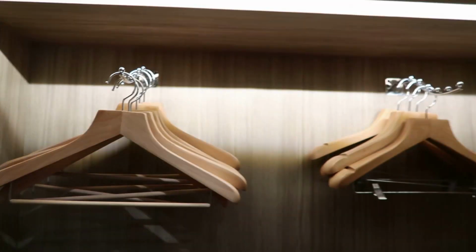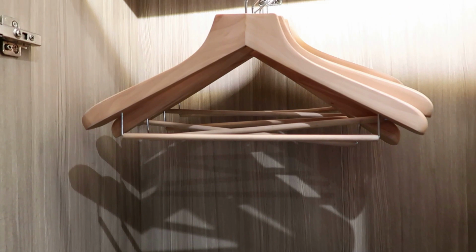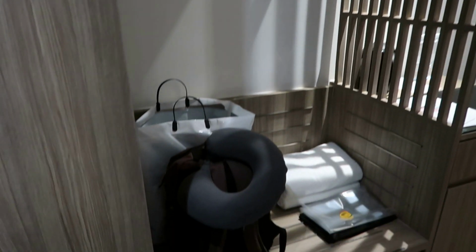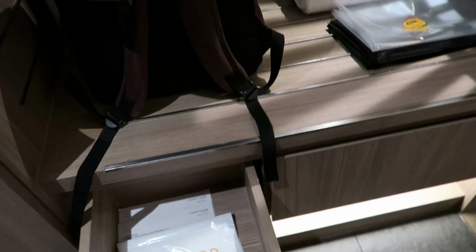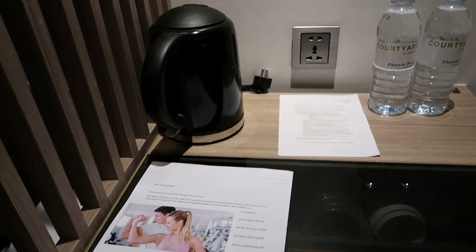But the other side is a full-length closet, which I will probably be using because I have so much stuff and I'll be here for so long. And over here is this little bench thingy where you can sit down and get ready, put your shoes on. And there's some trash bags so that I can handle my trash, and a laundry bag in here. There's a kettle, which I'm really grateful for because I bought some ramen.